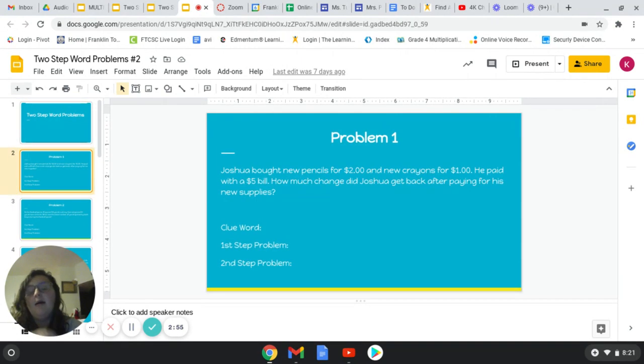Okay, so Joshua bought new pencils for $2 and new crayons for $1. And it's saying that he paid with a $5 bill. And it wants to know how much change Joshua got back after paying for his supplies. I'm still going to solve this problem using our CUBES strategy.